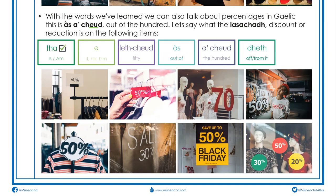Ha trichead agus a deich as a hiad ye. Ha seachdad as a hiad ye. What's the discount that's on this clothes? Ha an aodach. Remember the difference. What's the discount that's on the clothes?